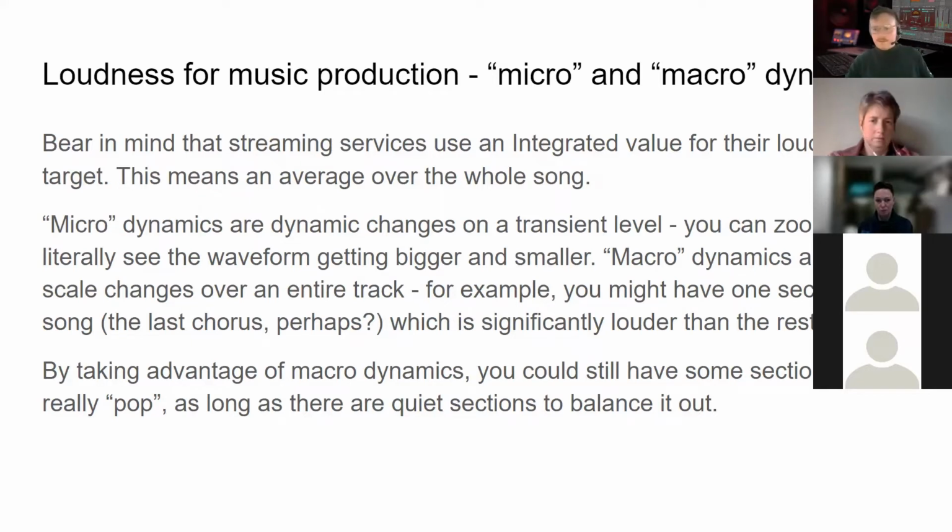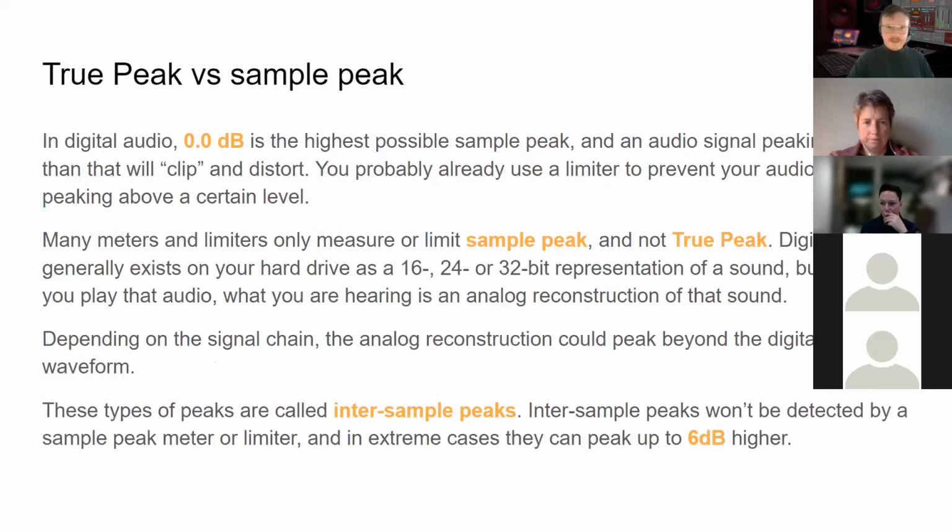So that's everything. Well, certainly an overview of Loudness for music production. What I'm going to talk about now is True Peak, which is something that I've sort of mentioned a few times earlier on. It's quite a simple concept, but it's not something that a lot of people know a lot about. So I've kind of alluded to it, but I just want to do a little bit more of a dive into what True Peak actually is.